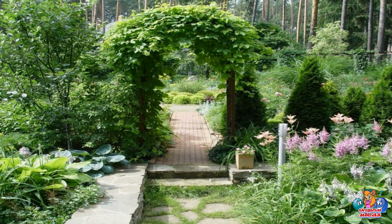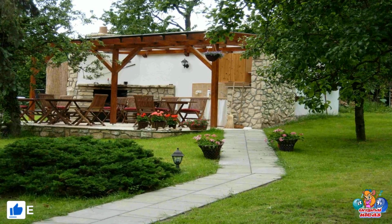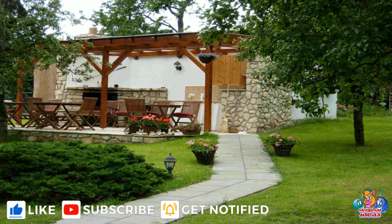Hang a chandelier. Add a bit of sparkle to your garden with a hanging chandelier. It can be a fun and unexpected way to bring a bit of glamour to your outdoor space.